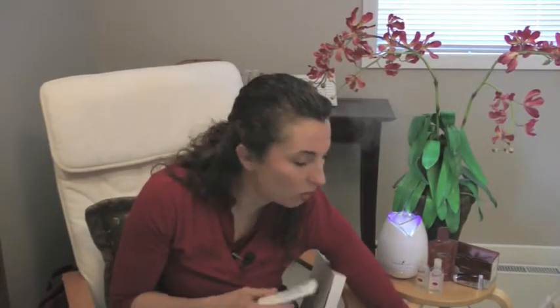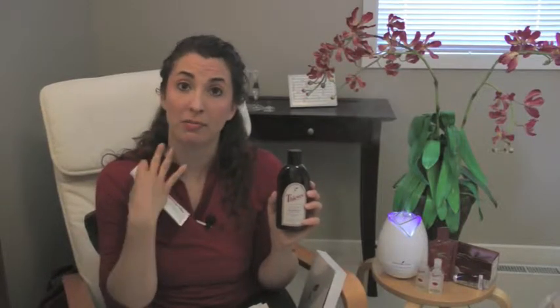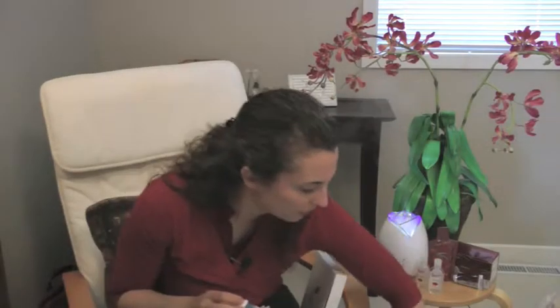Then they also have a whole oral care, dental care line, and the two that come in the kit, there's a toothpaste and a mouthwash. I love these things. The toothpaste is incredible. My teeth feel dental cleaning clean, if you will, for hours after I use this. It really makes such a difference, and I feel like a lot of things have changed with my mouth as a result of using this, as well as with the mouthwash.